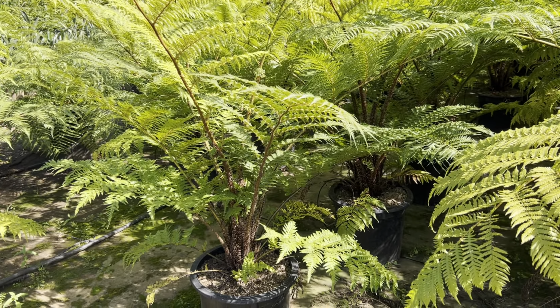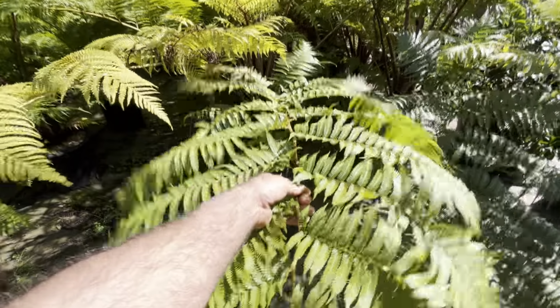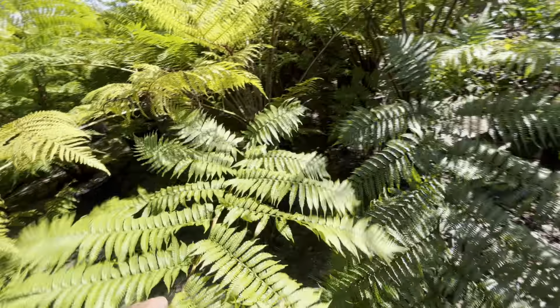The ones on the left are New Zealand. The ones on the right are going to be the Australian. They both have the same kind of coloration. I'd say, if anything, the Australian are a little more yellowish, a little darker green on the New Zealand. The New Zealand's going to be denser, a lot more foliage inside of it, whereas the Australian will be spreading its foliage out a little bit more. But look at this massive, yeah, cool. Look at that. They both get kind of a hair. This guy gets even hairier.